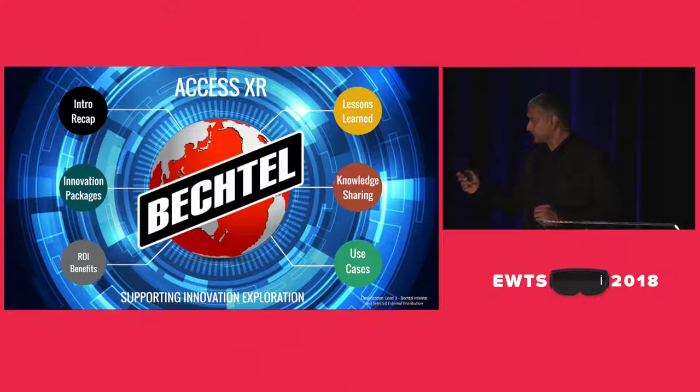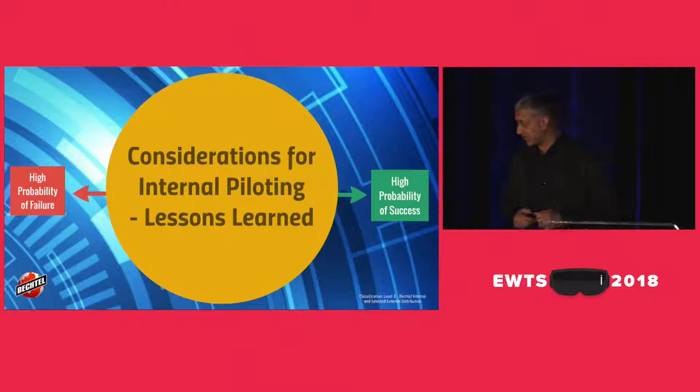So we took those lessons and came up with an initiative called Access XR. There are two main features of Access XR, which is basically, as it describes, accessing extended reality solutions. Two areas it's meant to tackle. There's a higher probability of failure on one path, which is well trodden, unfortunately, with pilots taking place in isolation. And then there's the route with a higher probability of success based on all these learnings. We know the first kind of doesn't work the way we'd like it to, so maybe this is a way forward.